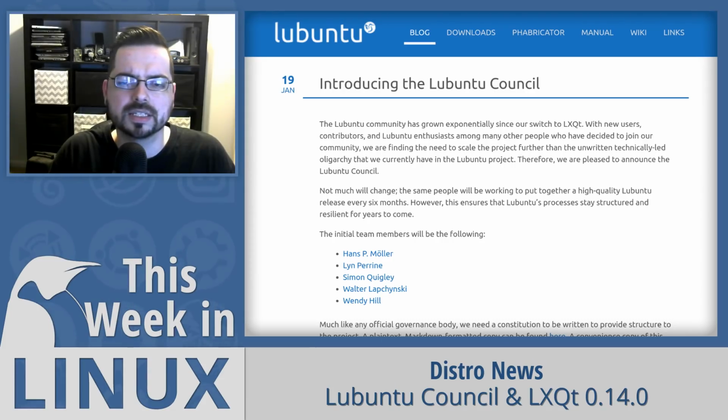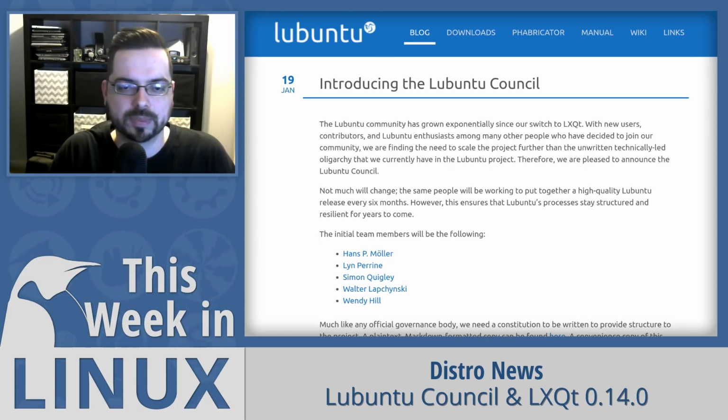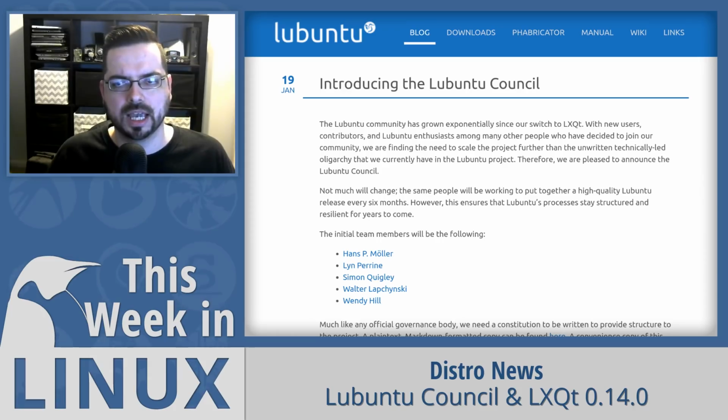"We're finding the need to scale the project further than the unwritten, technically led oligarchy that we currently have in the Lubuntu project. Therefore, we're pleased to announce the Lubuntu Council." The Lubuntu Council is a group of people who can be elected and set up to be a part of running the Lubuntu project. And they've restructured how they set it up with a new constitution, basically the Lubuntu constitution, if you will.